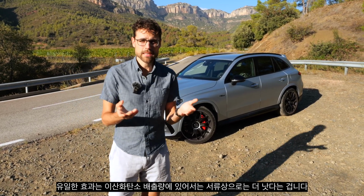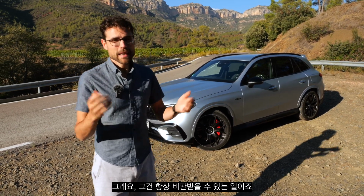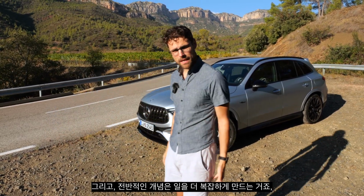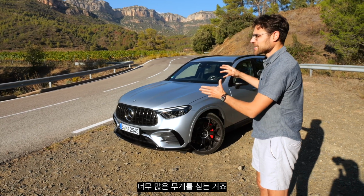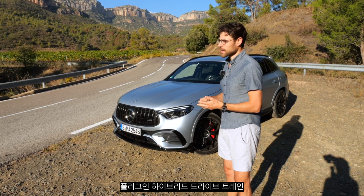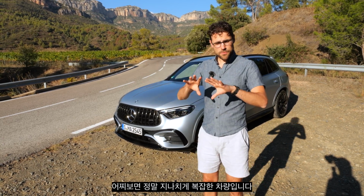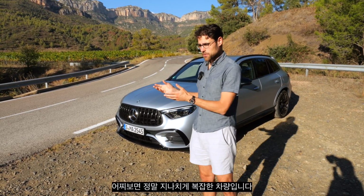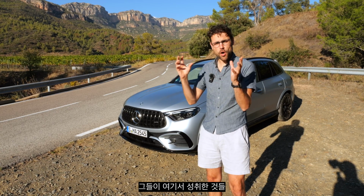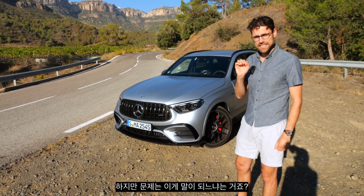The only thing that it does, it's on paper better for the CO2 output. So yeah, that's always something that can be highly criticized. Then the overall concept of making things even more complicated, putting so much extra weight in it, the battery, this Formula One tech in it, plug-in hybrid drivetrain, and then adding all the electronic helpers and with the suspension here and there. It's a really overcomplicated vehicle on the one hand. On the other hand, you can say, yes, it is a masterpiece of engineering, what they have achieved here and how many complex things are in this vehicle. It's absolutely incredible. But the question is, does it make sense?